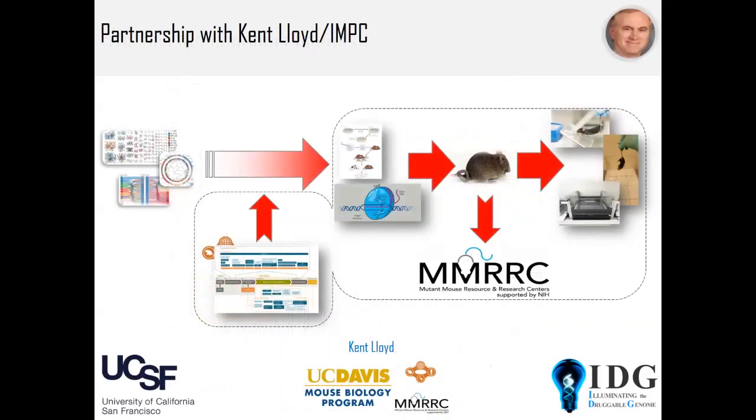Since ion channels are so critical for human health, we turn to studying these dark ion channel genes in mice as model organisms. And to do so, we teamed up with the world-class expert Kent Lloyd, who runs an international program called IMPC to knock out and phenotype every single gene in the mammalian genome. And his program already knocked out and phenotyped over 7,000 genes.